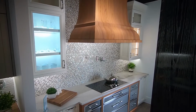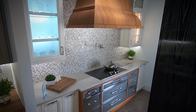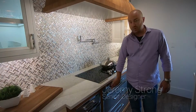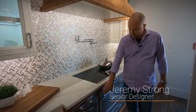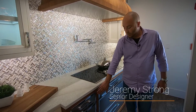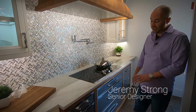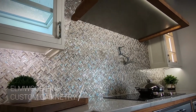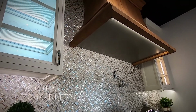The Elmwood cabinets in this display are a combination of a painted recessed door, polished stainless steel, along with brushed stainless drawer fronts, natural walnut with a velvet finish, which is a new finish to this line that I'll explain in just a moment.